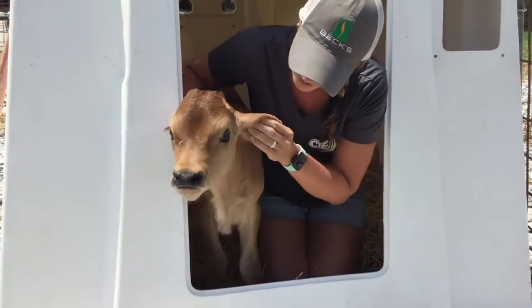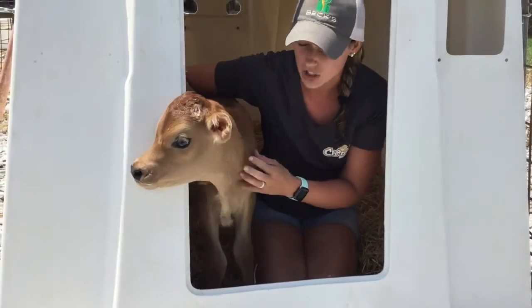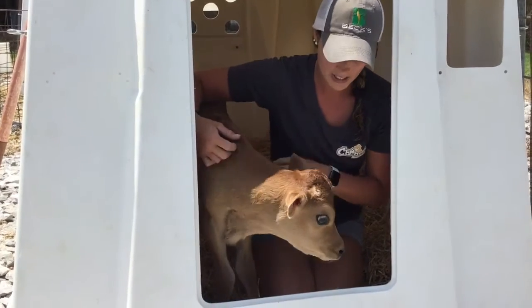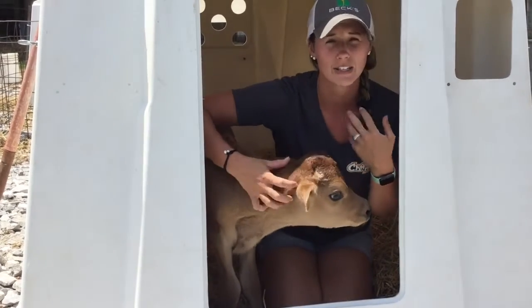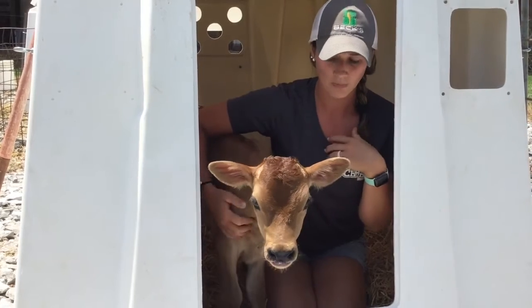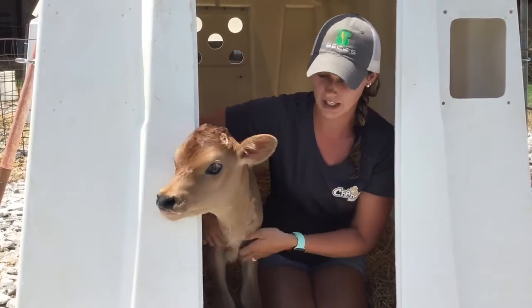So most of our Jerseys have horns unless they are polled, which is naturally hornless. And so the most stress-free way is just to do a paste when they're within about a couple hours of birth to make sure that they don't grow in and she doesn't hurt us, and she also doesn't hurt her other herd mates. So horns really give them kind of an unfair advantage to the rest of the herd, and they can be very, very dangerous.